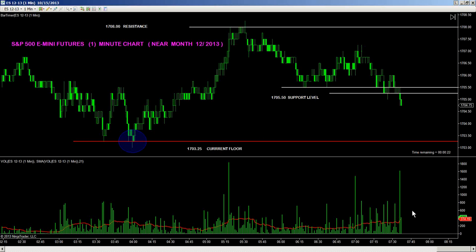The current bar is up at around 400 area. Needed to get through an original level here at 1705.50. That was dropped down when prices penetrated, but didn't continue to close through that area, for a new level here to get down and through at 1705.25, which has now happened. We have a current floor level established here at 1703.25.